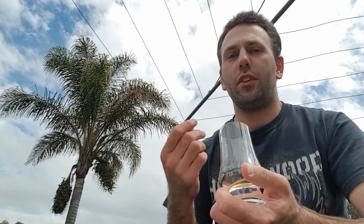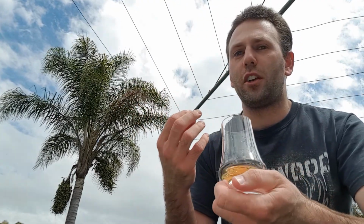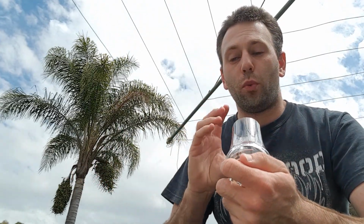Now I'm starting to get a bit more tropical fruits coming along. So also things like mango, pineapple. It has something that I haven't really picked up from a whiskey before, and that's an acidity. There's a bit of a sour or bitter acidity that's coming through, which isn't horrible. Normally that kind of flavor will probably be quite off-putting for a lot of people, but in terms of the way it's complementing the flavor of this whiskey, it's actually really, really nice.